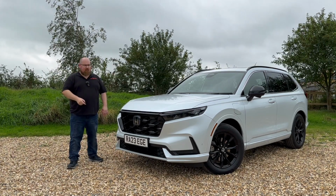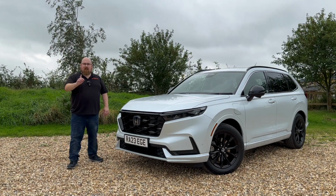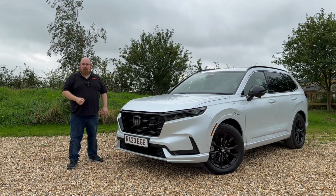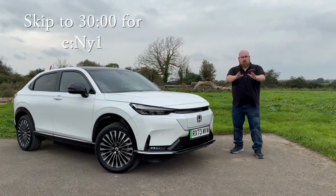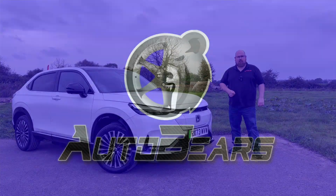New vehicles. This, the new 6th generation Honda CRV, now available as a plug-in hybrid, and the all-new, all-electric Ny1.